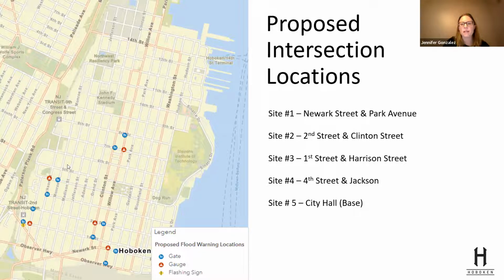Then we have Site 4, that's 4th Street and Jackson. The sensor would be at 4th and Jackson with gates at 4th Street to prevent westbound traffic, as well as Jackson and 3rd to prevent northbound traffic. And then lastly, Willow Avenue at 7th Street, and that would prevent traffic from going eastbound on 7th Street, as well as southbound on Willow Avenue. And then the last is just the base station at City Hall, which is kind of the communications hub.